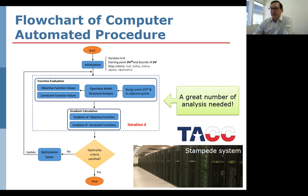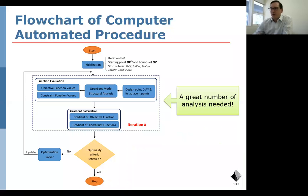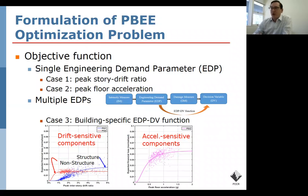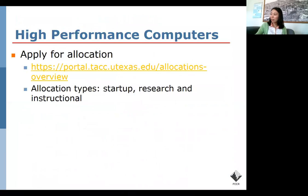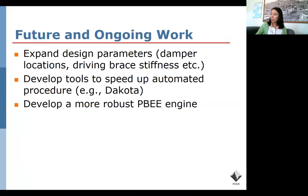If we go back, there's a question on column response: was the column response improved after retrofitting? Oh, great. Actually, I think I have some slides prepared for that.